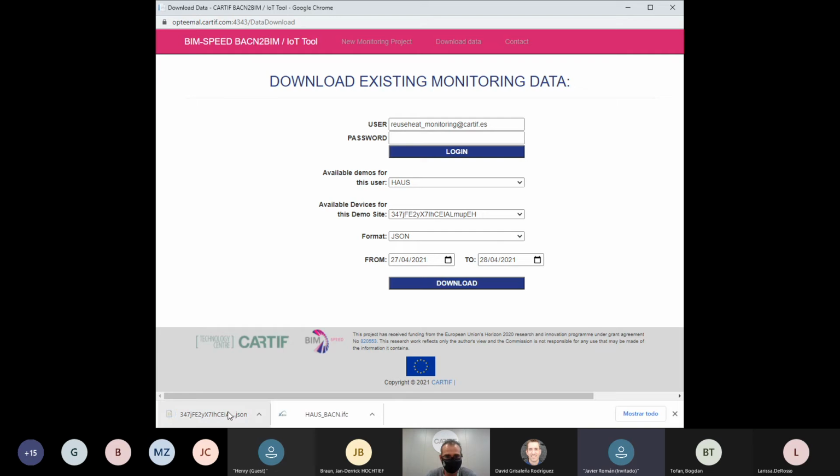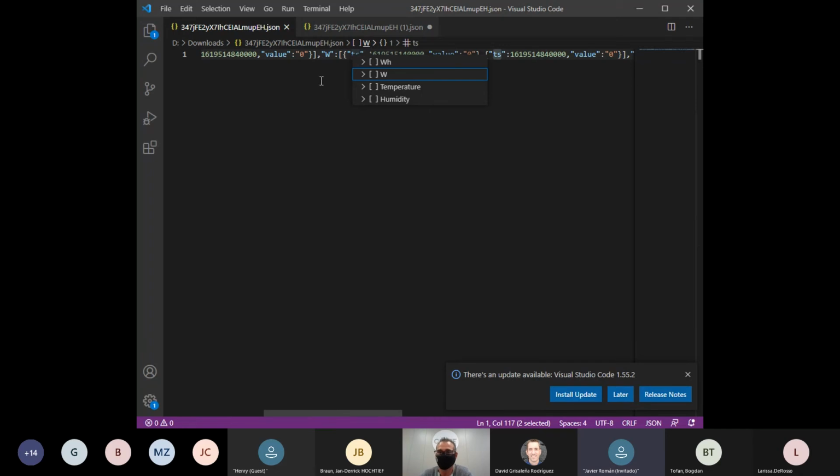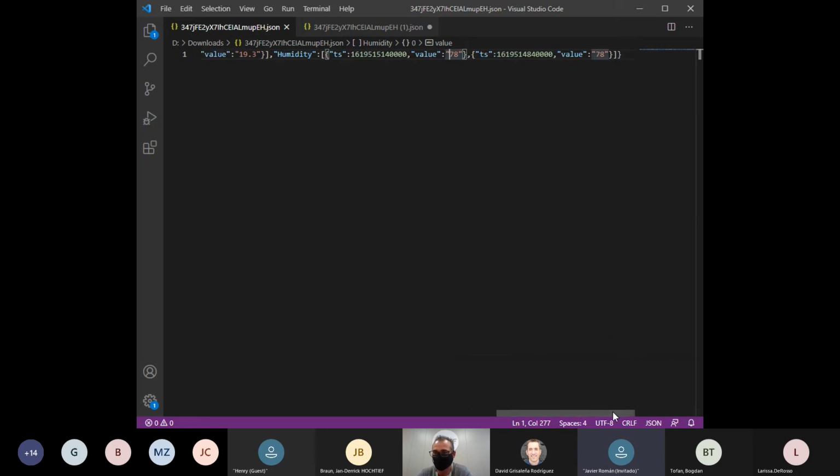We have here this JSON file. I'll try to open it to show you. I guess that you don't see this, so I have to move again to this. This is the JSON file that we have. This is the timestamp in the Unix format. Values, they are showing just 0 for this variable W, which is power, and for the variable WH, we have also measurements. We have also temperatures. We have also humidities, and you see here some values of the humidity. At this time it's 78. Sorry for the Spanish.